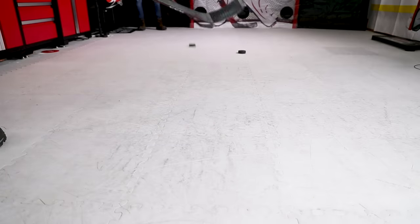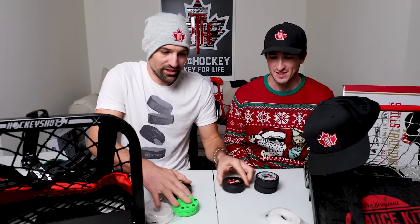Should probably talk about some more affordable options when it comes to stick handling. I would say this is not the most affordable puck, but it is a really cool puck. It is called the Dangle Puck 2.0. It's got a ball bearing on both sides. And this puck matches the movement of a puck on the ice. It slides pretty much like it's on ice. Here we go. Whoa, almost lost it there.